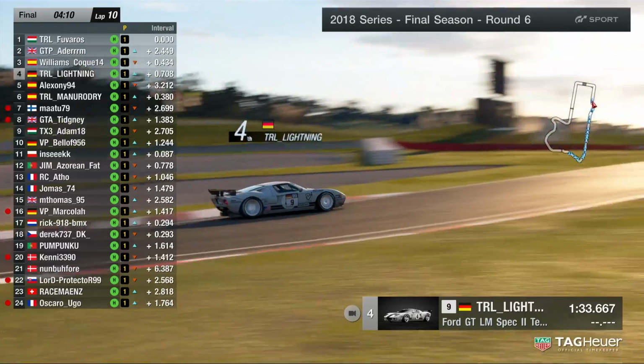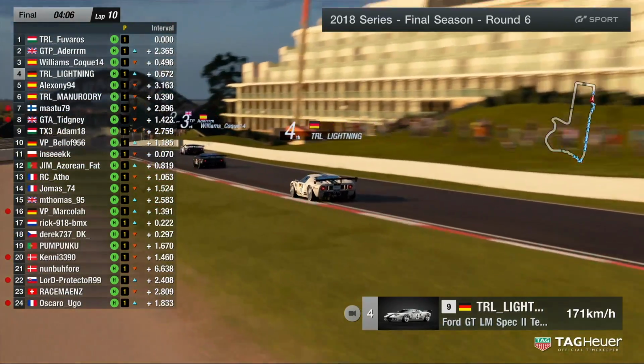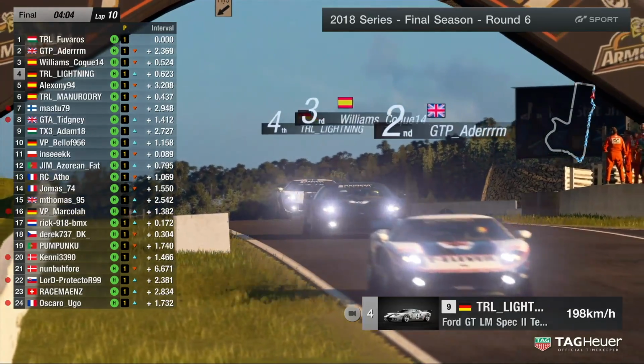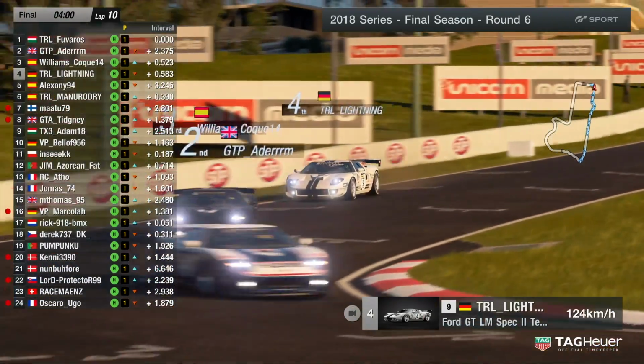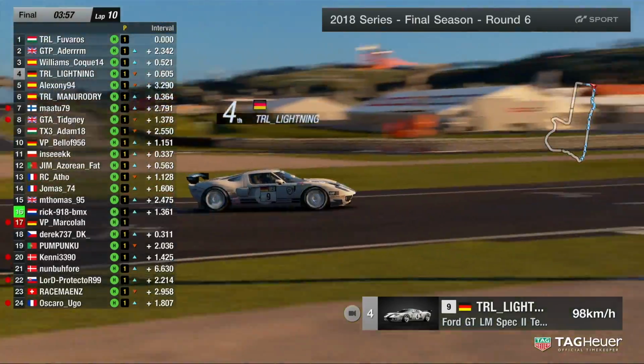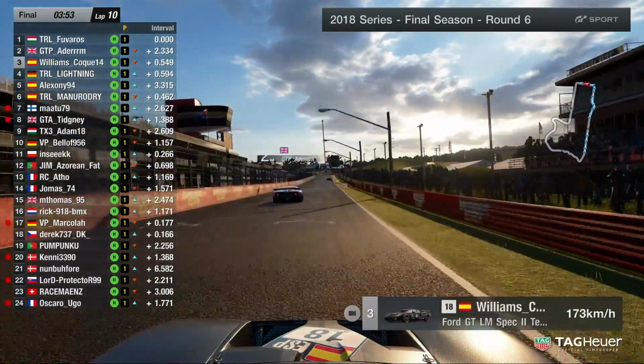Yeah, I mean, we've only got 4 minutes left, so that translates as about 2 laps. It depends when Fivros crosses the line. I think it will be 2 laps at the line till the end of this race. Lightning are looking very feisty. The thing is, Koke hasn't really fallen back too much from DTP Adam. They're still quite close together, in fact close enough for a slipstream.